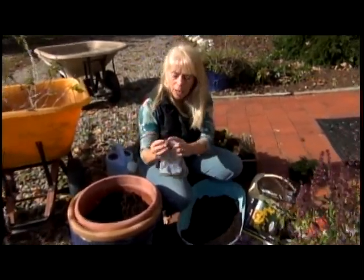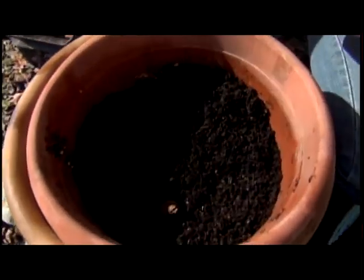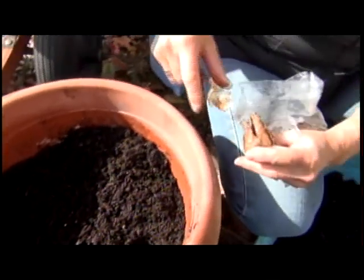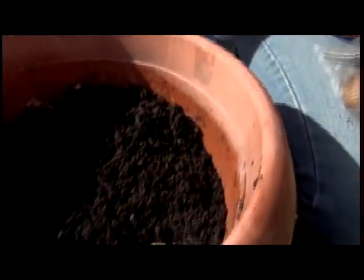You can see the little basal area where the roots are. That's where the roots are. You want to have that down. And I'm going to go ahead and put them down into the ground like this. And I'm pretty much going to fill this whole pot. Oh, this is a neat one. This is one that's actually started to make a second flower. So I'll have 2 little flowers with that.